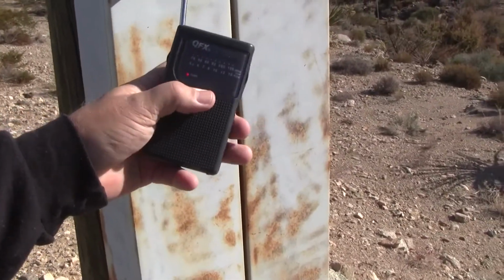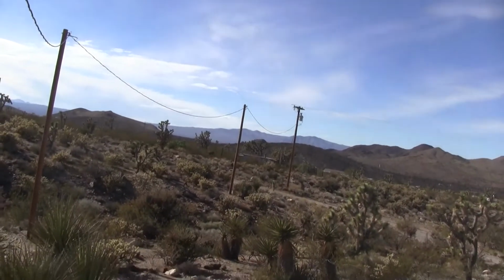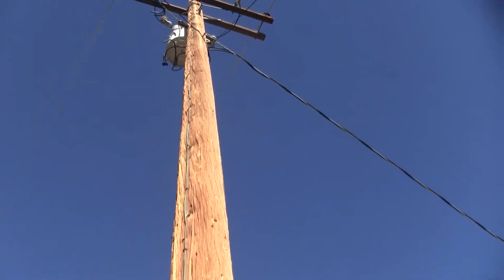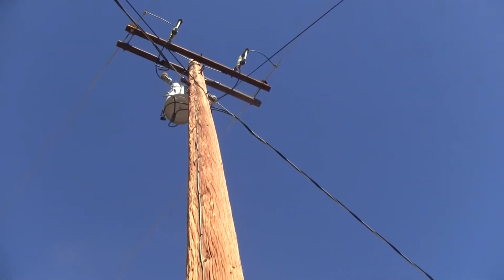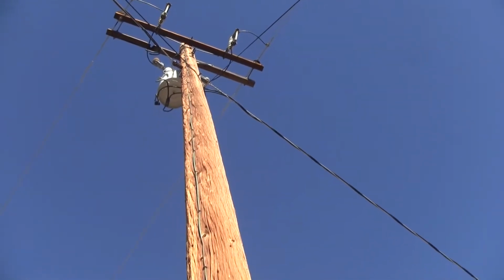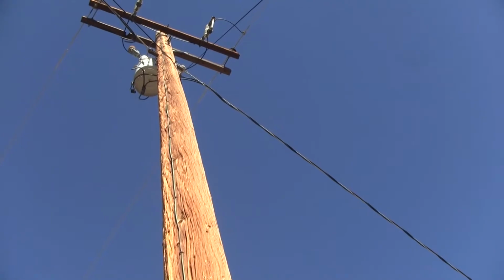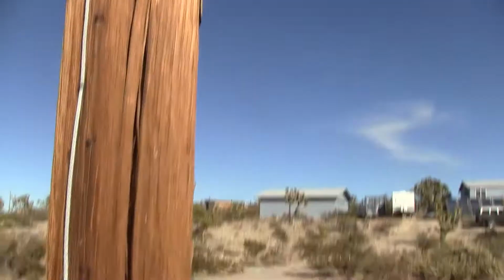All right, I'm gonna go check the power pole out there, the one that got hit by lightning, and see if it's noisy out there like it was before. All right, here's the power pole that caught on fire. If you look at that forwardmost horizontal arm, you'll see a big hole blown in it right above the transformer. That's where the lightning struck.